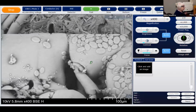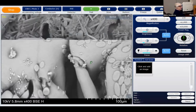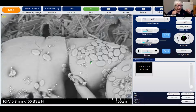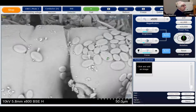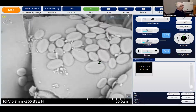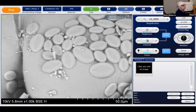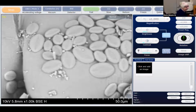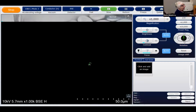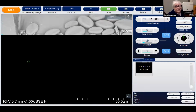Now, cocconeis and a bunch of other diatoms of this kind can move. They're plants that can move. And they move by secreting mucilage, which pushes them along. And they have a slit in them. But we are out of focus. Let me move him over just a wee bit. We'll go autofocus, and then slow scan. You can see that there's also crystals of salt.